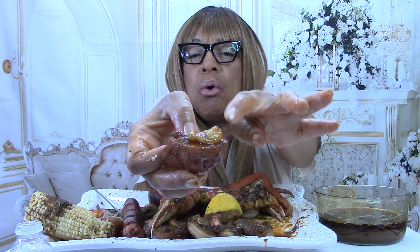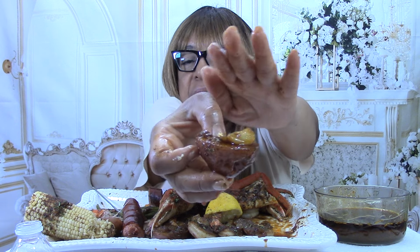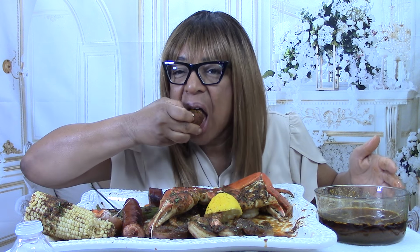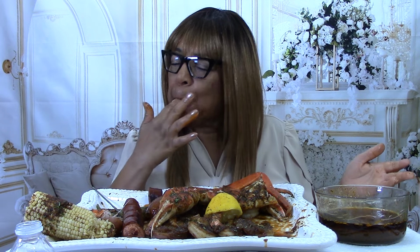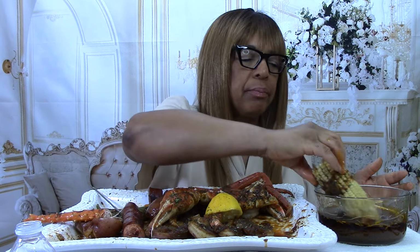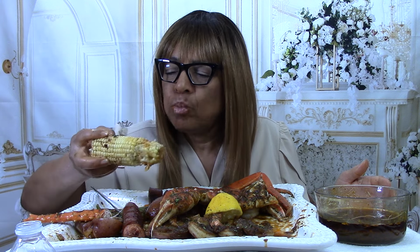Oh. There's a piece of whole garlic clove right there. If you can see that. Going in for the garlic clove. Melted in my mouth. Mmm. So worth it after all. Mmm. Oh, sweet thing.